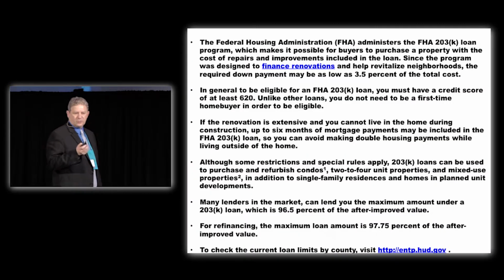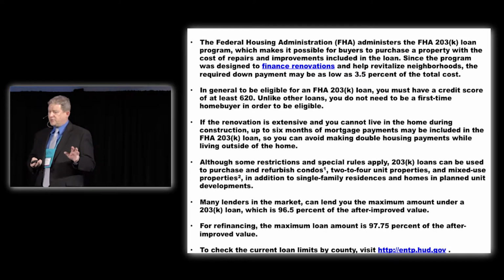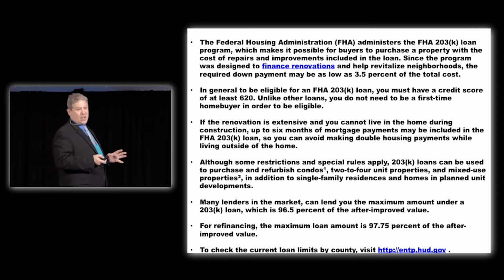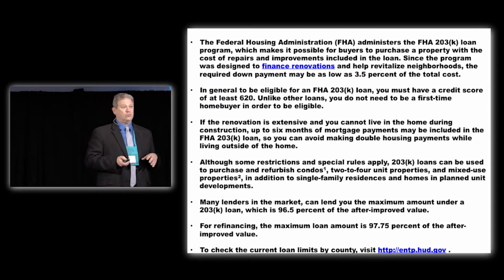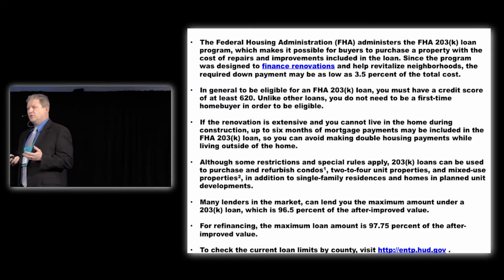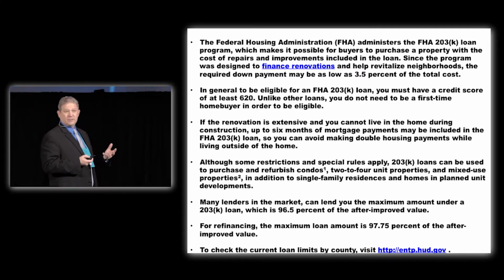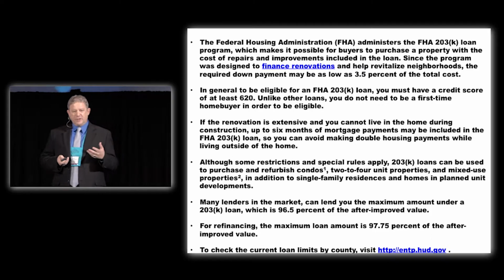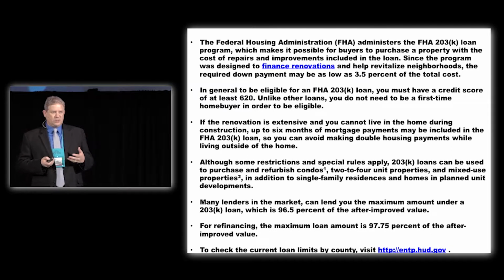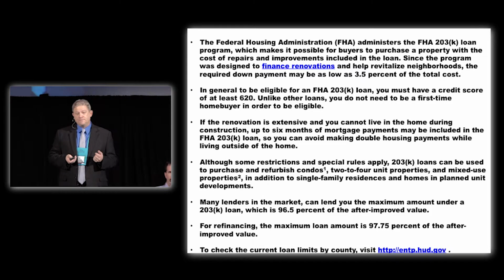So, I'm not going to read this in detail, and all this information is very easily available online. You just have to Google it. But the 203K program is designed for people to be able to repair and rehabilitate homes, and essentially build it into the cost of their mortgage and finance it that way. And what they've done is made the terms of this program pretty easy, so it's useful for people who don't have a lot of means financially.